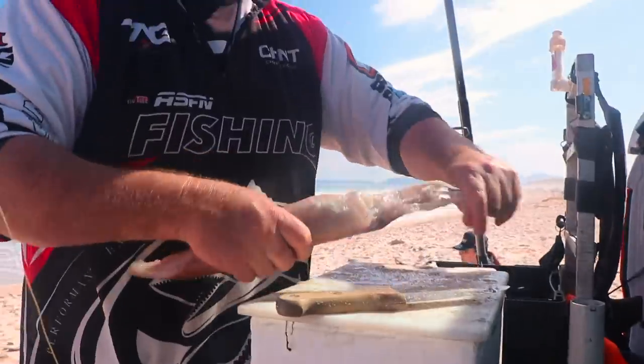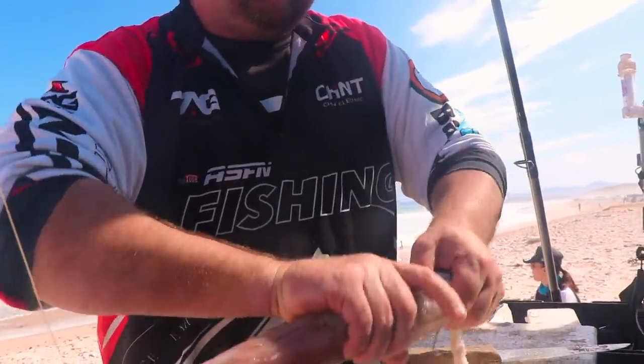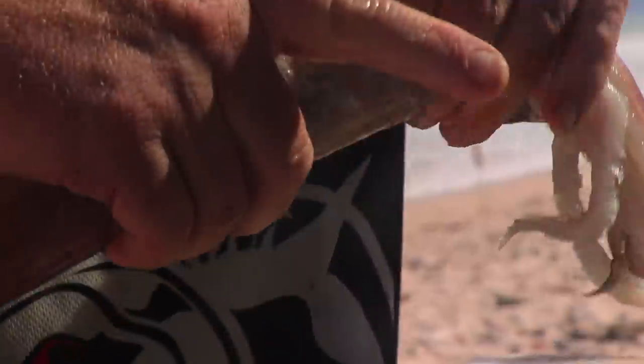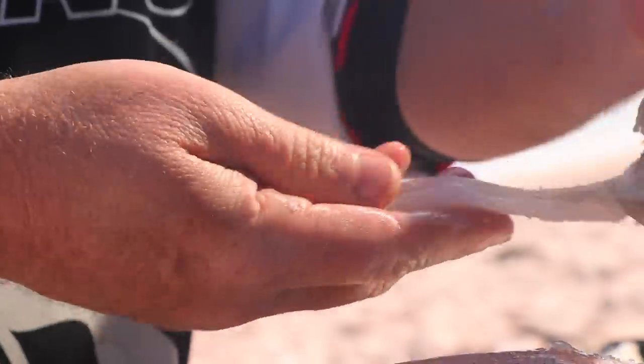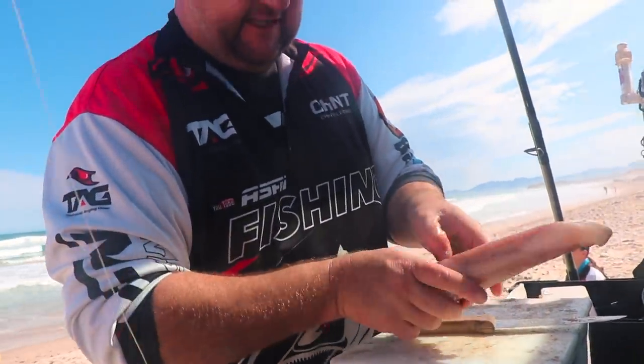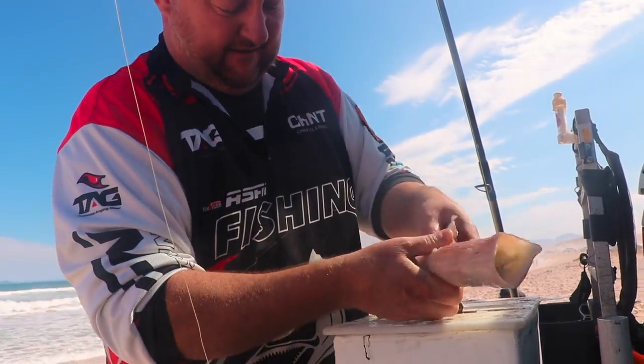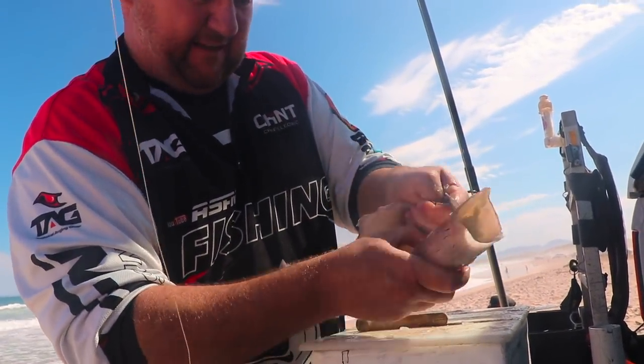I was going to show you quickly. This will be the spotty bait for next week, so I'm just going to keep the head. I won't throw it today. It's a really, really nice bait there, so I'll keep that in the bait box. Now again, I know it's been shown a lot, but that's the wings of a squid. Bring it in there, rip it up like that.